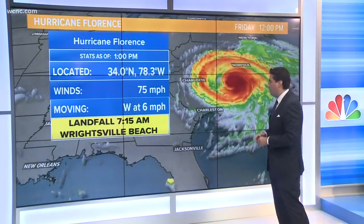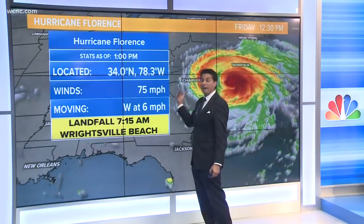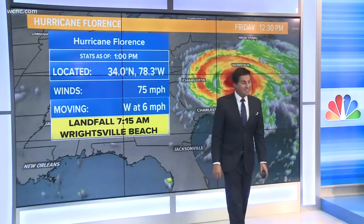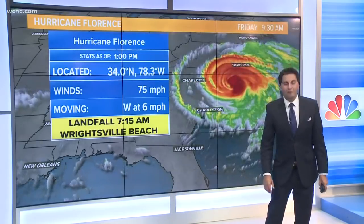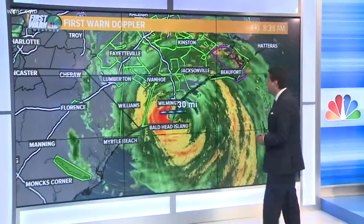So we have a lot more tropical storm winds, mainly around the 39 to 50 range, a few of them close to that 70 mile per hour range. It made landfall at 7:15, but instead of moving west-southwest at 3 miles per hour, it's now moving off towards the west at 6 miles per hour. That is still very slow. That's why flooding is the biggest cause of concern.